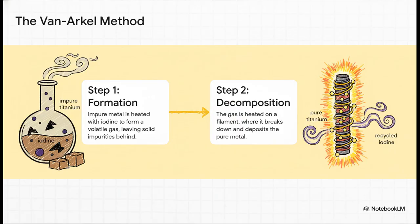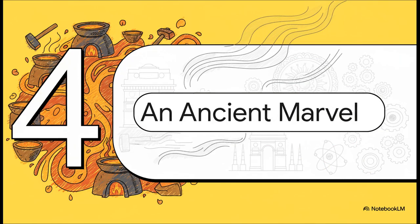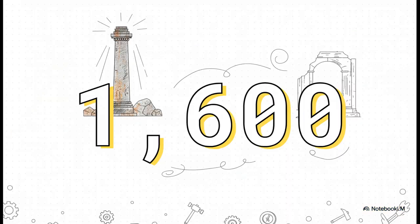It's brilliant. So now that we kind of get the process, let's look at an example that just shows how incredibly skilled ancient metallurgists were long before any of our modern gadgets were even invented. Let's take a trip to Delhi in India. 1600. That's how many years ago a truly remarkable iron pillar was forged in India. Just for some context, that's around the time the Roman Empire was falling, so a long, long time ago.